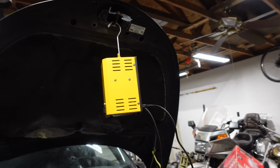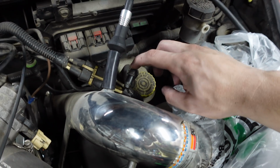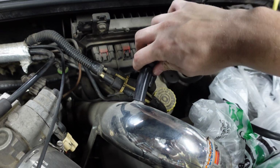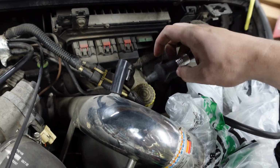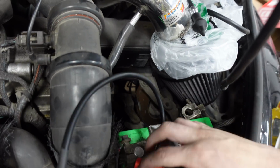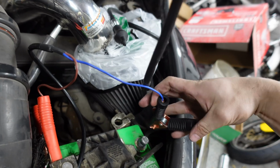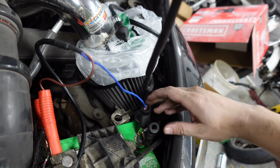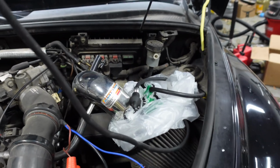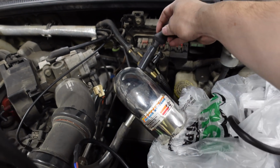Now it's the return of one of my favorite diagnostic tools, the smoke generator. I believe this is the brake booster vacuum, so that line shouldn't be going to anything. Let's just go ahead and power on this boy. Make sure it's actually generating the smoke. And this will tell us where we have exhaust leaks, and it'll also make my shop smell like absolute trash.